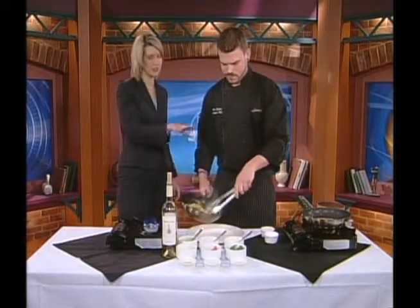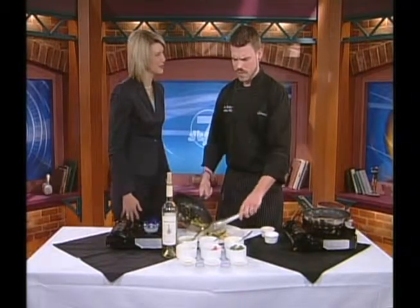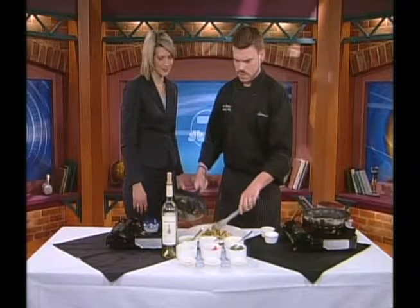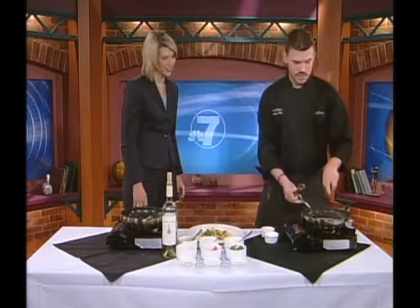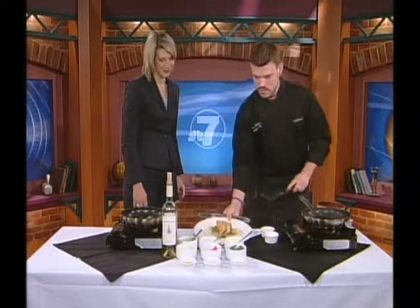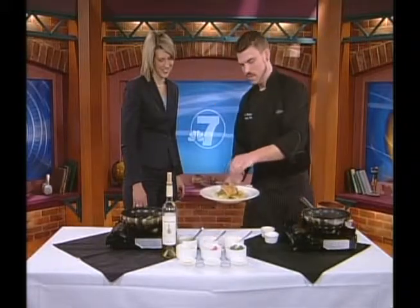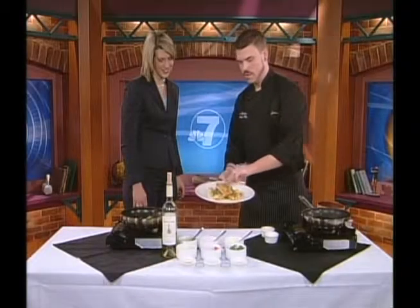So this particular dish, you're currently serving this. Could someone come in and order it tonight? This was a special last week, and I thought it looked so good that I just wanted to run it one more time before we got rid of it. So that's that beautiful piece of flounder right on top. Look at that. It looks absolutely gorgeous. And of course you can pretty it up with a little bit of parsley and maybe some fresh tomatoes, and you've got yourself a wonderful dish.